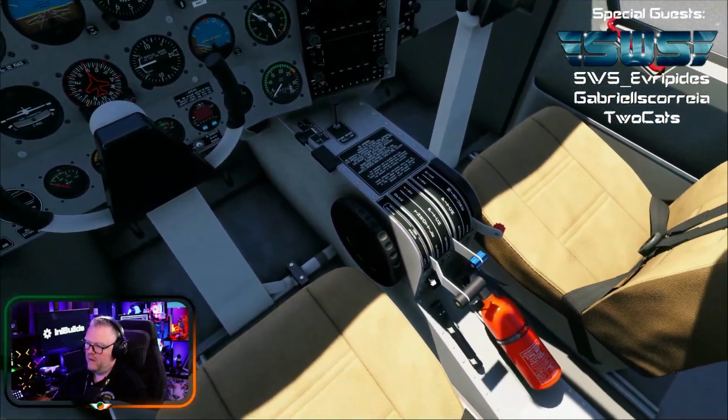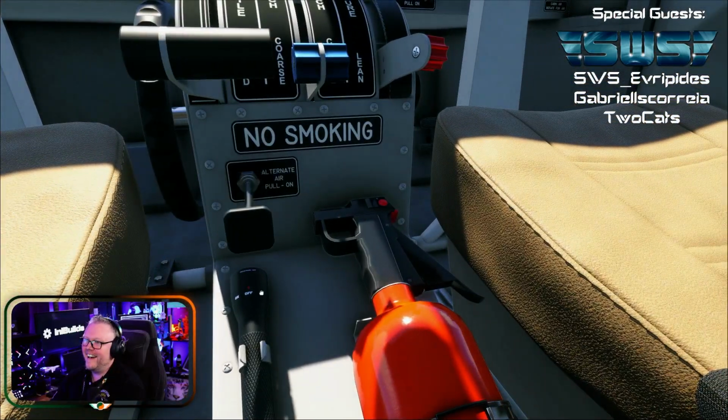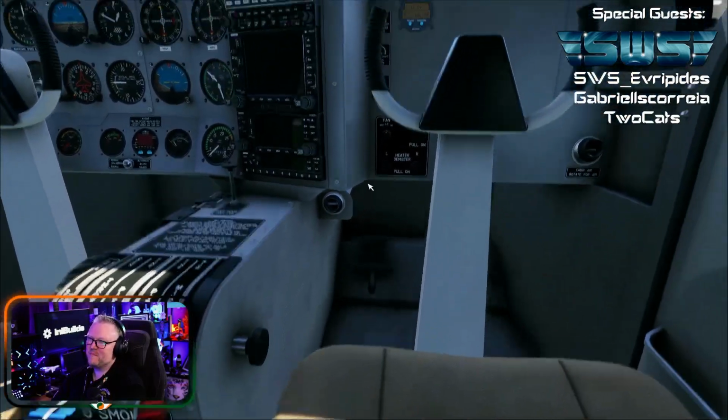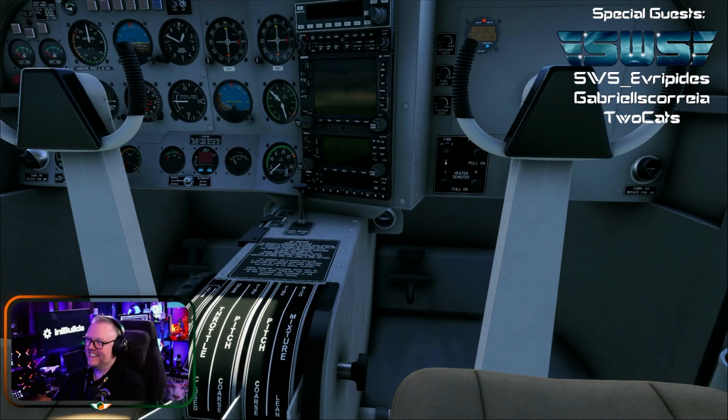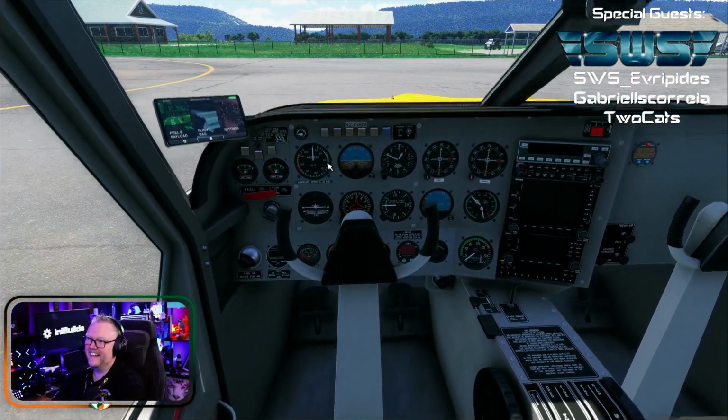Sweet. Right. Well, I mean, this is the most I've seen of the plane because I've been too busy staring at that top left-hand corner. I can imagine. I've spent hours and hours in this plane. I'm like, oh, when did that get added? You could do this. Yeah. I just lived in that top corner of the aircraft.